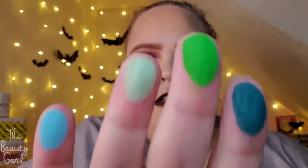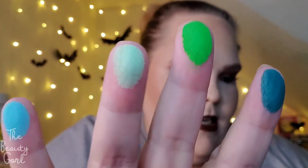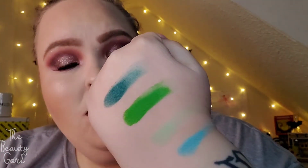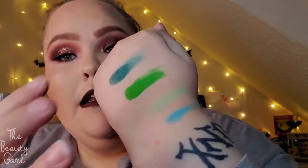All right, this is what they look like on my finger. This is Lou, Remedy, Inside Joke, and Bubble Bath. No primer on my hand as always. They do have a nice payout. I do have to build up Inside Joke a little bit, so let's go ahead and do that before we blend it out. Put some on my hand. Here we go. Now let's see if these will blend out.